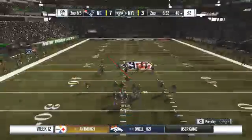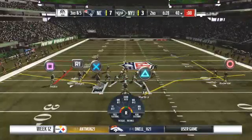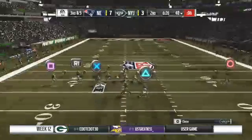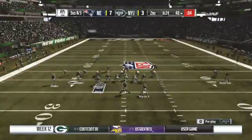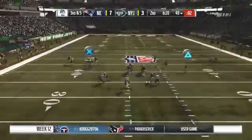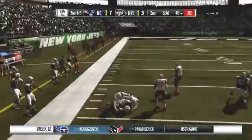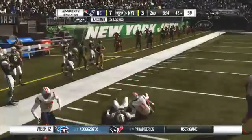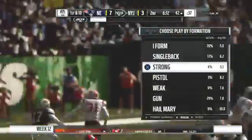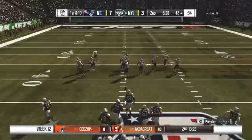So 3rd and 5, defensively expecting pass. They've got 6 DBs out there. Regular. From the gun, it's McCown. And he's got Pete. And taking it across midfield and inside the 45. His first catch, and it's a pretty big one. They get the conversion on 3rd down.